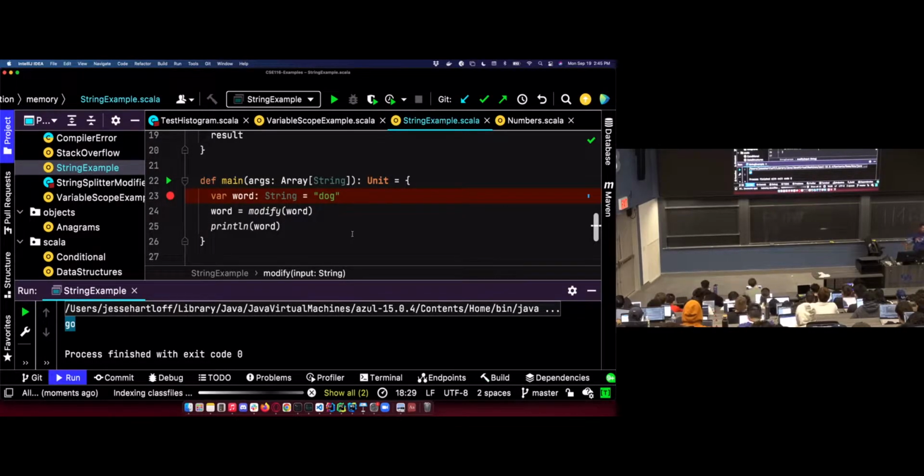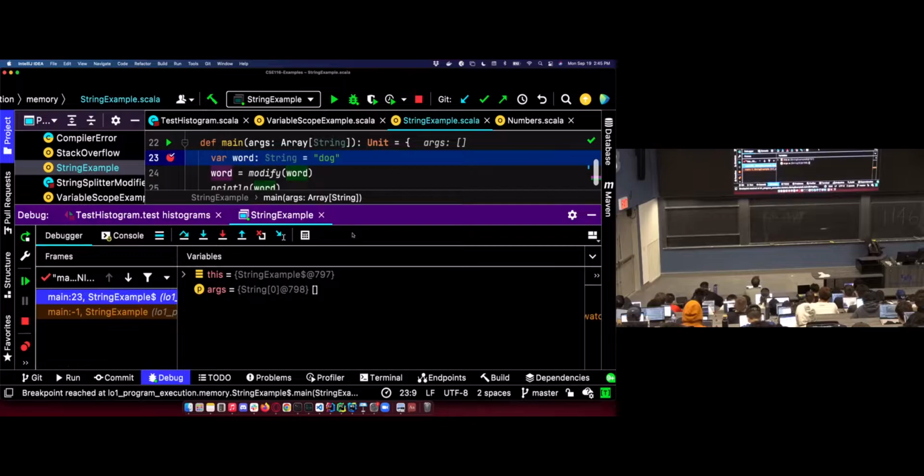And what this will do is run the program until it hits a breakpoint. Once it hits a breakpoint, everything stops, and it's going to show me a snapshot of everything that's in memory at that moment, at that breakpoint. So I set a breakpoint on the first line of main. For what it's worth, it'll stop before that line is executed.